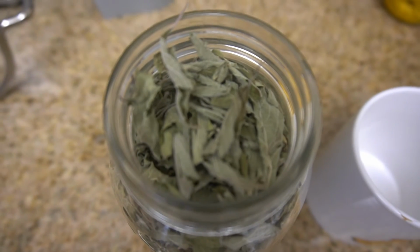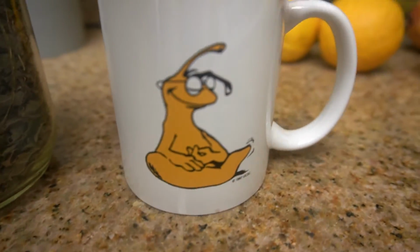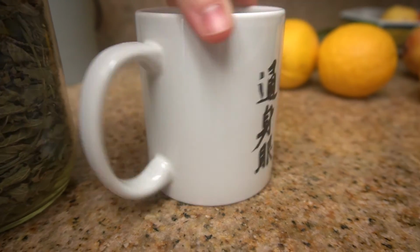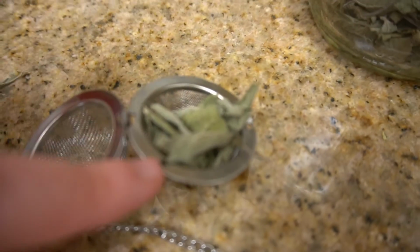And here is the tulsi leaves. They're all dried, and so I keep them in this jar, and when I want to make tea, I grab a couple leaves and put them into my little tea catcher, which you just saw. And this is just one of my favorite mugs that I got from UC Santa Cruz. Shout out to all you banana slugs. So yeah, I put the tulsi in there and just steep it for a couple minutes.